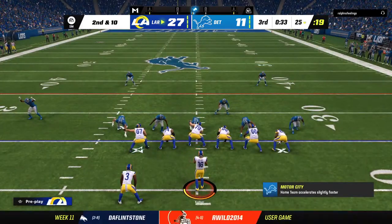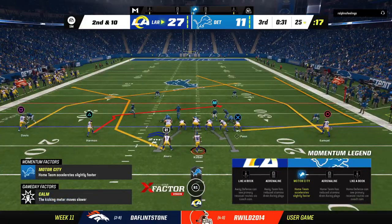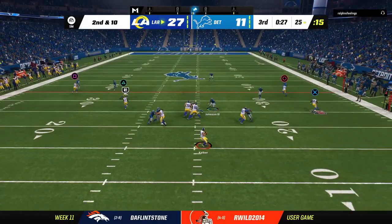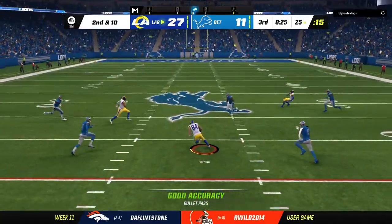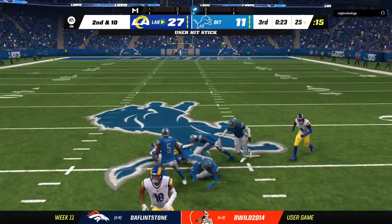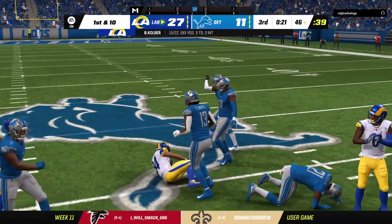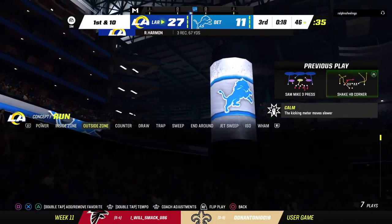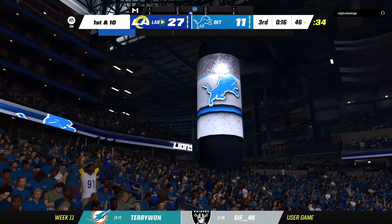Thanks for joining us here on a Thursday night in the NFL. 3rd quarter, 2nd and 10 coming up. They'll look to throw. Catch is made. It's Harmon. And they work this well upfield across the 45. Last play, they got stuffed at the line. Different story here, over 20 yards.